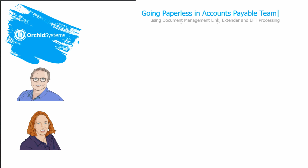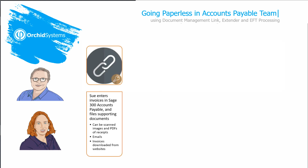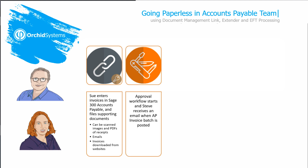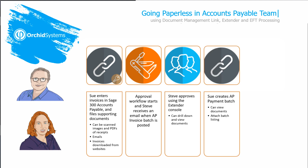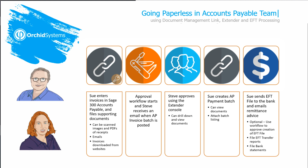We will start with the AP team and how it works at Orchid using Document Management Link, Extender, and EFT. Sue enters invoices in Sage 300 Accounts Payable and files all the supporting documents. When the batch is posted, approval workflow starts and Steve receives an email. He can then use the Extender console to drill down, view the relevant documents filed against the invoice, and approve the batch. Sue can then create an AP payment batch and, if necessary, view the documents in the payment. She can then send the EFT file to the bank and email the remittance advice. All this without leaving her desk.